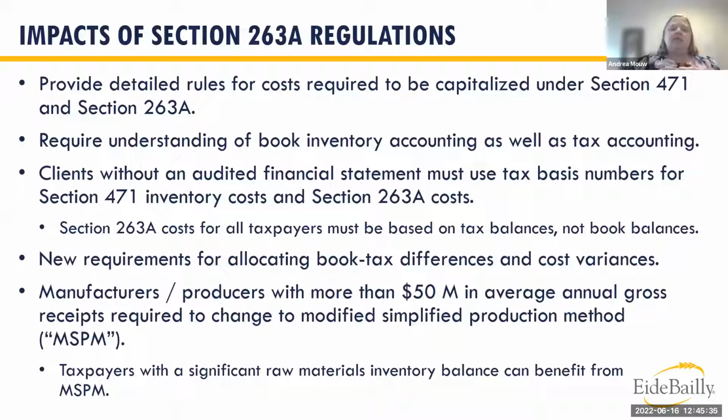At the end of the day, what this requires is that we know what's in those book numbers, so that we know, okay, here's my list of costs that have to be in my 471 tax number, here's the list of costs in my 471 book number, and do I need to make adjustments so that I can get my book number to match my tax? Maybe it's adding costs, maybe it's subtracting costs. How do I get to that number? It also clarified that if clients don't have an audited financial statement, they are required to use tax basis numbers in their tax inventory calculation.